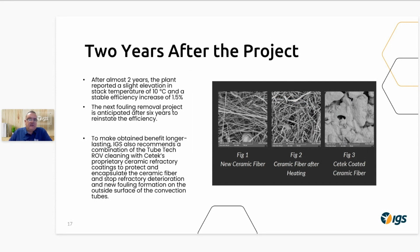Now, sometimes we know the fouling isn't all ceramic fiber and not all units suffer from it, but as that ceramic fiber gets older, becomes friable, you can basically grind it like a little bit of sand in your hand, then that can break off and start to travel through the unit and stick in the convection section. So this will actually encapsulate that and prevent that from happening.